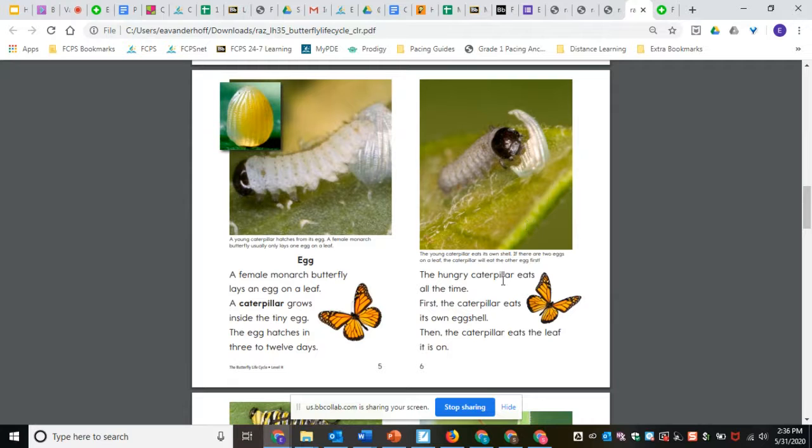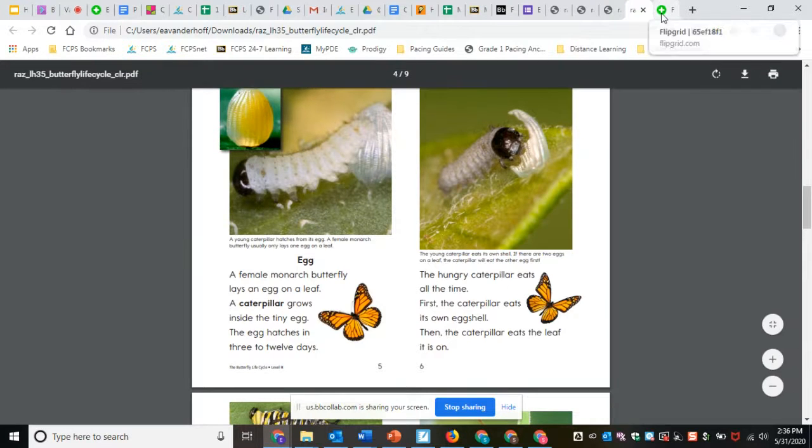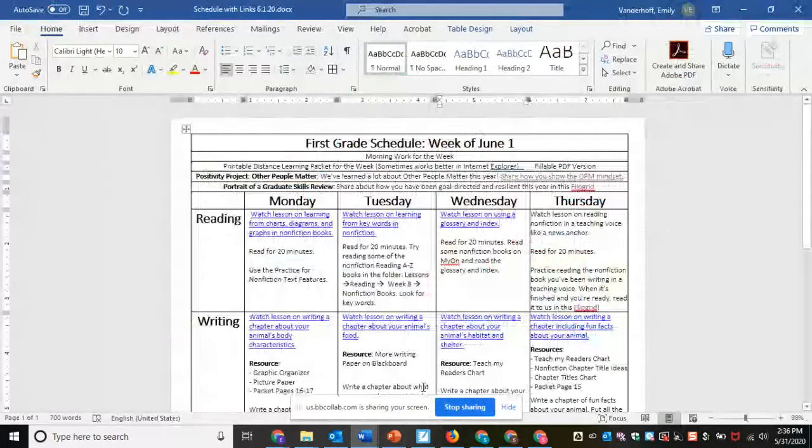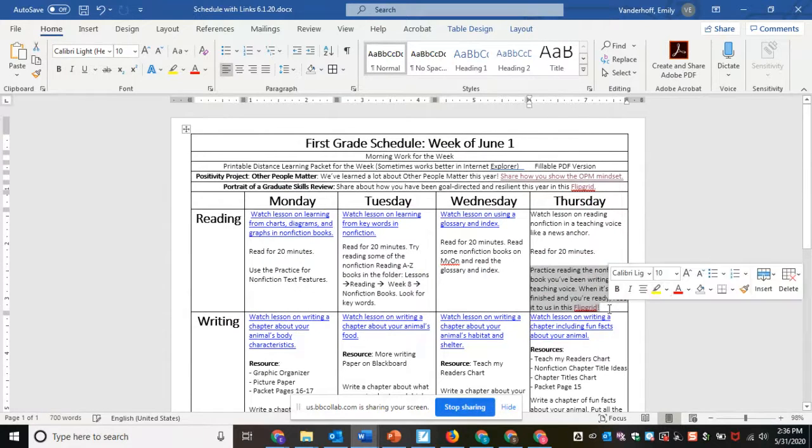And then when you've practiced and you feel like you're really ready to teach through your nonfiction book, you're going to have a flip grid to share it. So this is in your schedule. In fact, I'll show the schedule too. So in your schedule, on Thursday reading, it's going to say, right here, practice reading the nonfiction book you've been writing in a teaching voice. When it's finished and you're ready, read it to us in this flip grid.